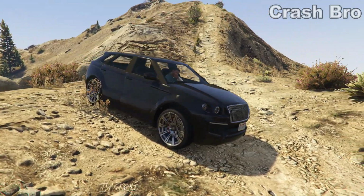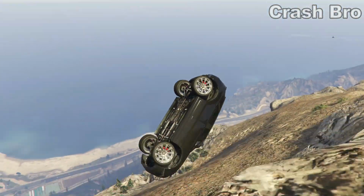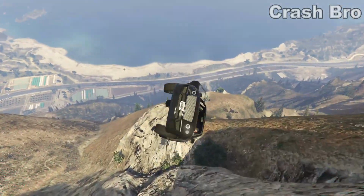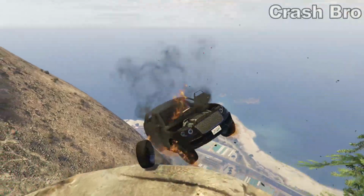Now let's take this black color car and see how much it can go. Oh, because of this stone, this car got blasted.